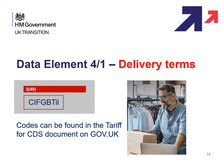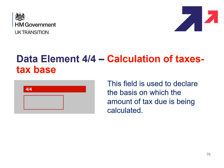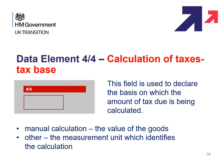These codes can be found in the Tariff for CDS document on gov.uk. 4/3. If there is any payment due, such as customs duty, excise duty or import VAT, you need to enter the code for each type of tax due here. 4/4. This field is used to declare the basis on which the amount of tax due is being calculated. In a manual calculation, it's the value of the goods. In other instances, it's the measurement unit which identifies the calculation. For example, if the quantity is required in litres, you enter LTR followed by the amount.